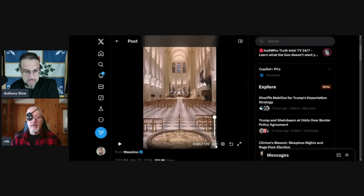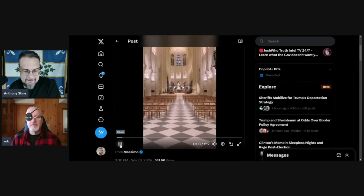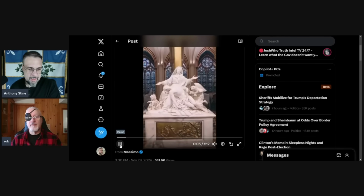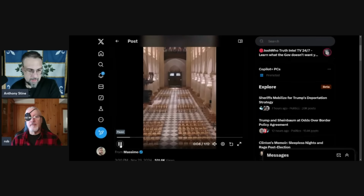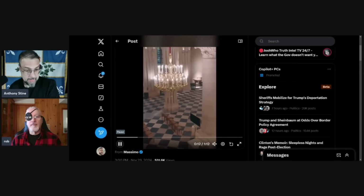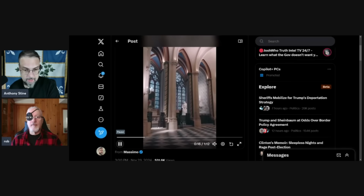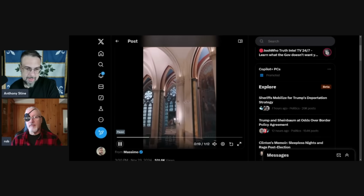So here's the next one. We got some more footage, I think just from a different angle. If it's the same one, we'll skip it. But for a good look, again, it's nice to see that a lot of it was restored. That a lot of the statues didn't need to be completely replaced. They were restored by the best artists available in Europe. That's how you handle a restoration like this.